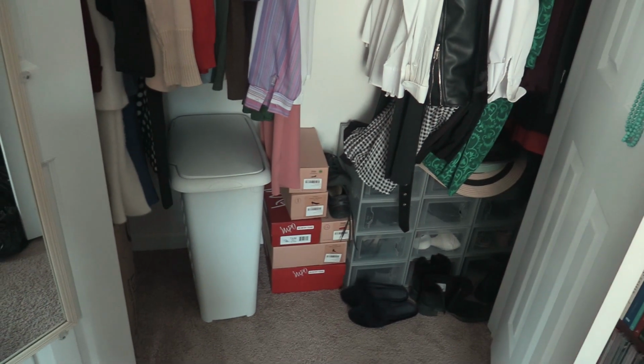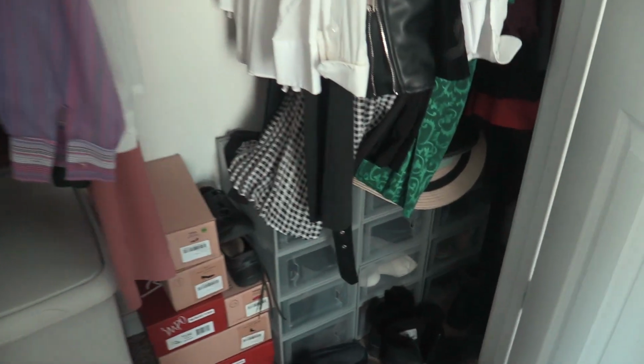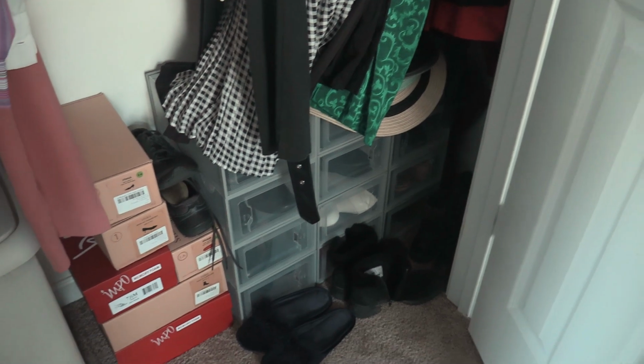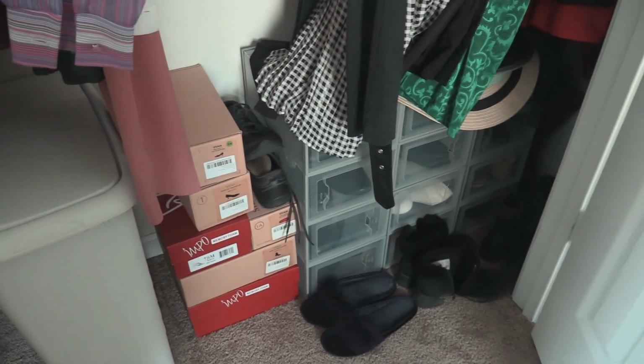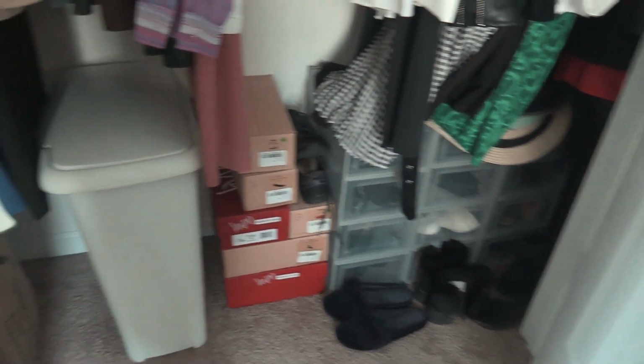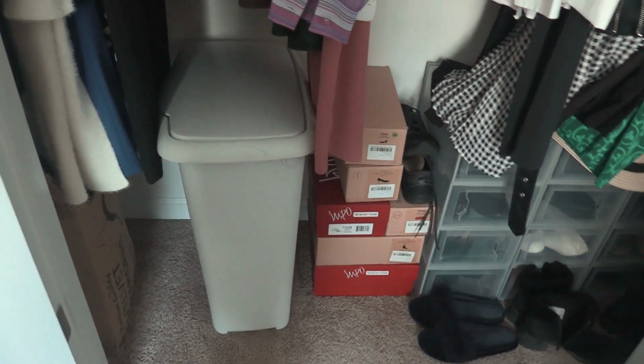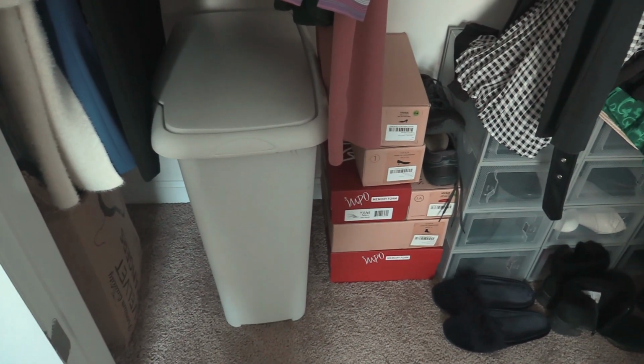So this is the closet at the moment. We put in all of the shoe boxes here. Hopefully this will make it easier for me to keep my shoes organized and tidy. I also took out the white shelving unit and ended up switching it for my hamper.